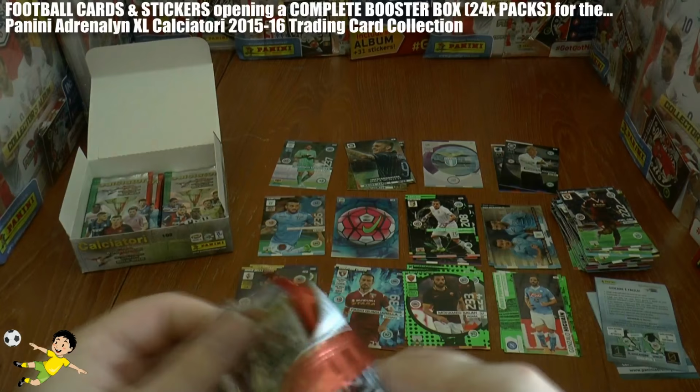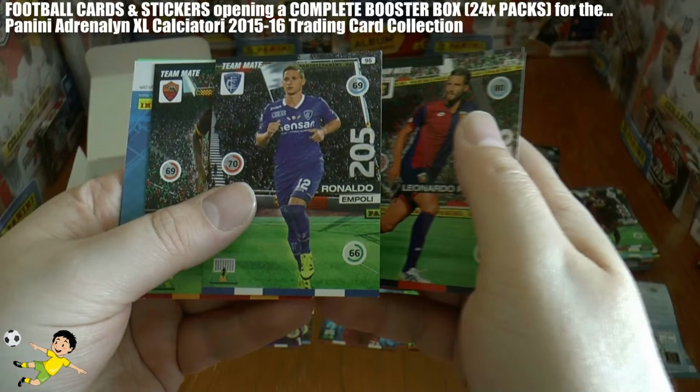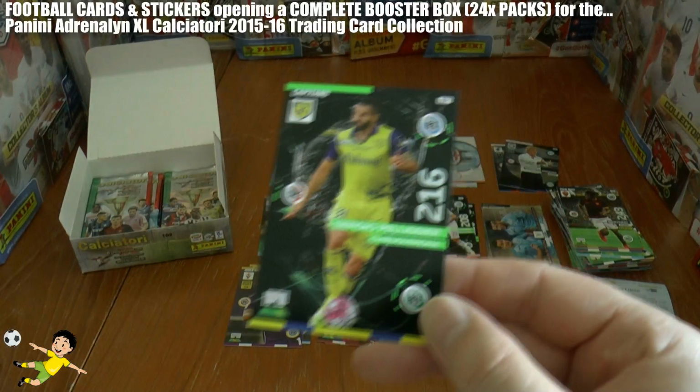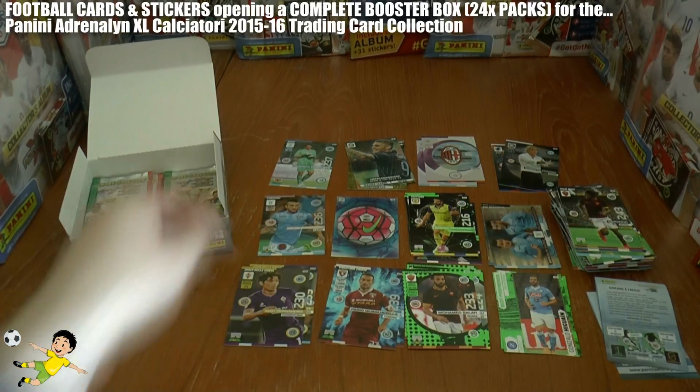So we got Gamberini, Pavoletti, Ronaldo, not the real one though, and Gervinho. And we have our next logo, and it is of AC Milan. And captain card, Pelissier, the Frenchman of Verona. Now in his later stage of his career, of course.